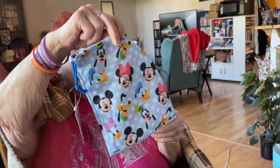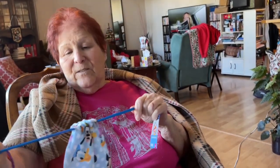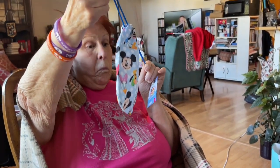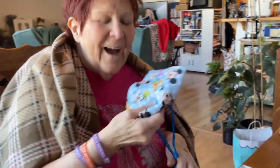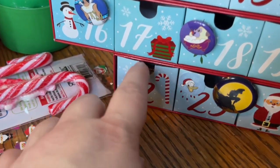Oh, that's cute. That is so cute. That is really cute, a drawstring. I like drawstrings. Yeah. That's adorable. My $1 million in here. Yeah. Oh. Wow. Don't tell everybody we have $1 million. They won't know because it's in my Disney bag. That's right. Well, they will. This is on the internet. They will. All right. What's my day 22 gift?